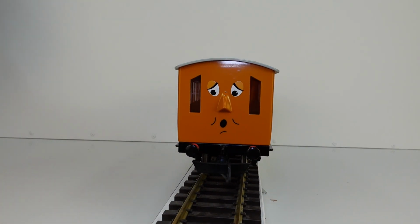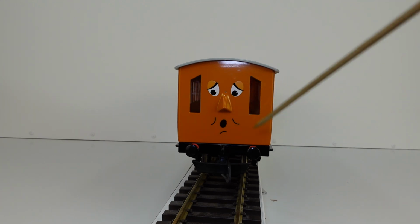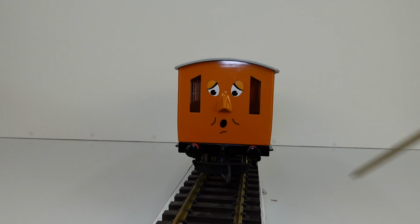And there's the end shot here with the face of Annie. On this face, the nose is molded into the plastic, but the eye features and the mouth and these chin and cheek lines are all painted on. And then you've got these little side windows here that have the angled top. Again, clear plastic. You can see right into the coach.